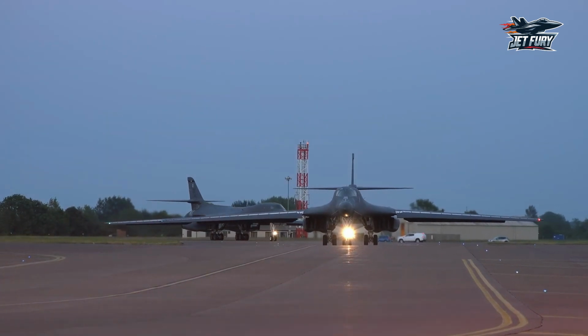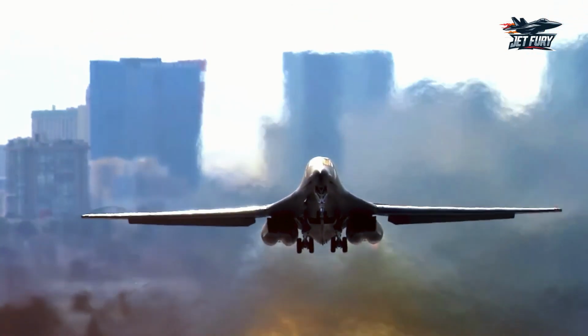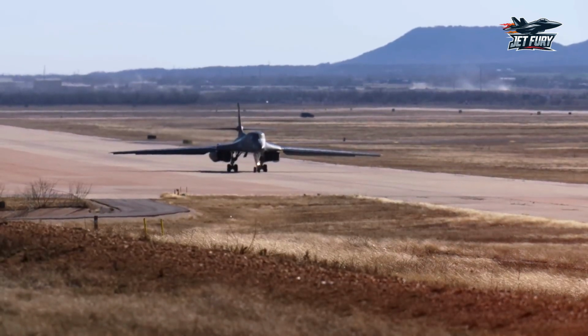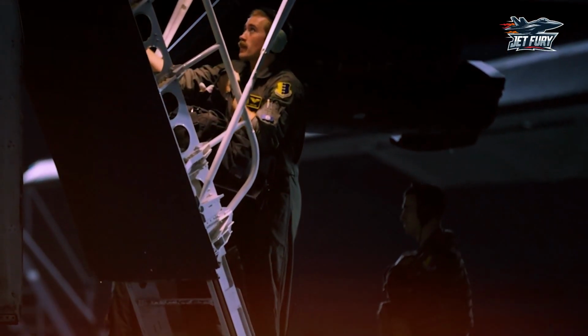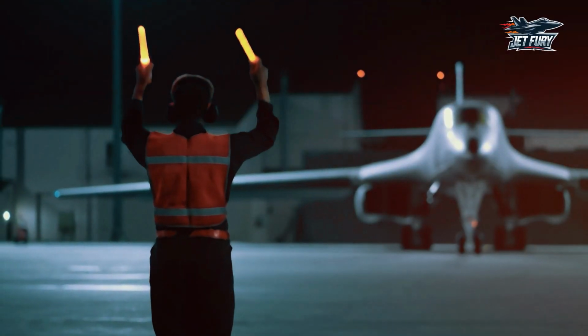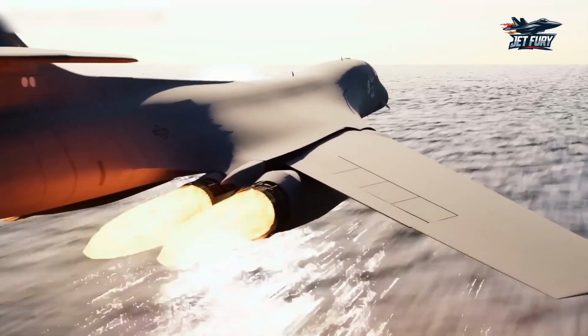The 2 aircraft flew thousands of miles without stopping, refueling midair before reaching their targets in Iraq and Syria. Because of its long-range capabilities, the B-1 can be launched from bases in the US or Europe and still strike targets in the Middle East, Asia, or anywhere else in the world.